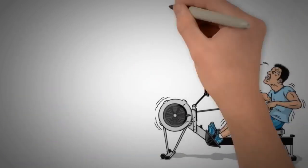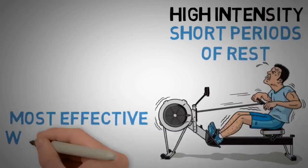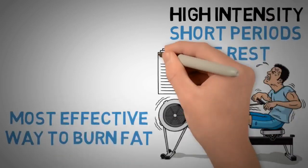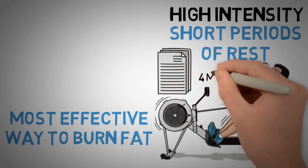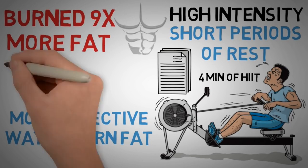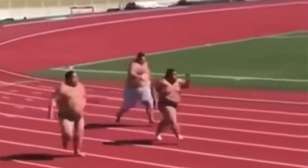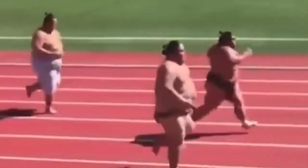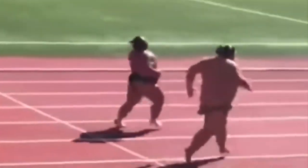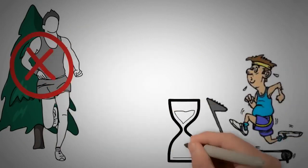And working out with bursts of high intensity with short periods of rest has proven to be the most effective way to burn fat compared to any other forms of training, with one study reporting that a 4-minute HIIT session burned 9 times more fat than 30 to 45 minutes on a treadmill. And when I say bursts of high intensity, I mean you're going at it with everything you have. And this is not a brisk jog in the park, but will make you start sweating heavily after only a few minutes doing it.